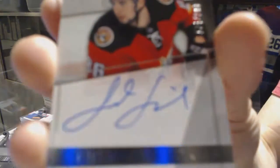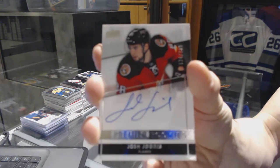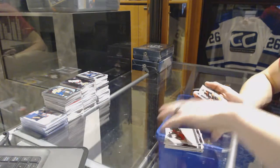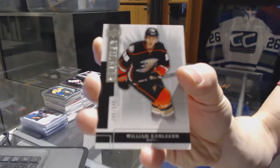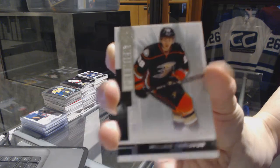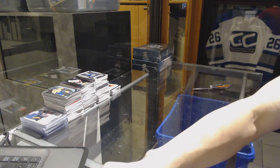Rookie autograph, numbered 299 for the Calgary Flames, Josh Jooris. And we got a base rookie number 249 for the Anaheim Ducks, William Karlsson. William Karlsson. All right, coming up next, the Cups.